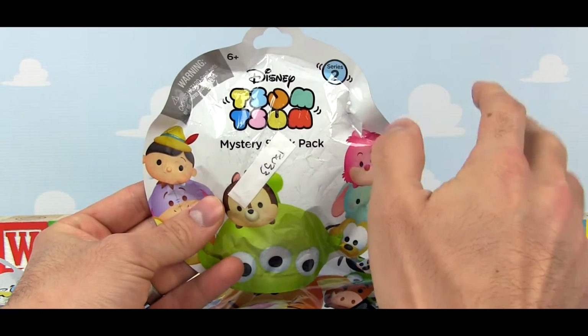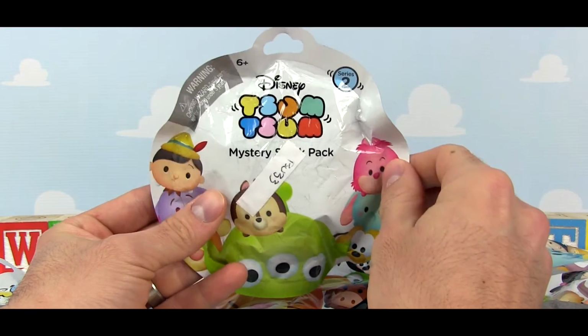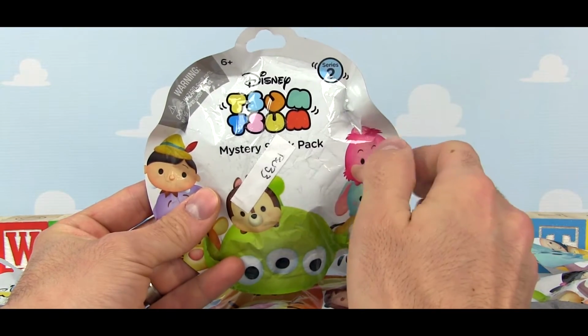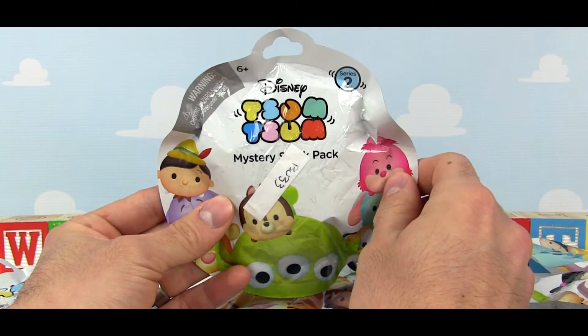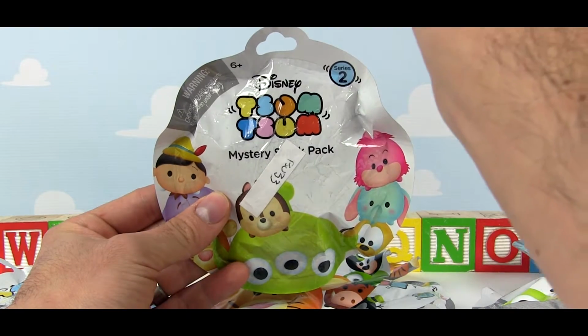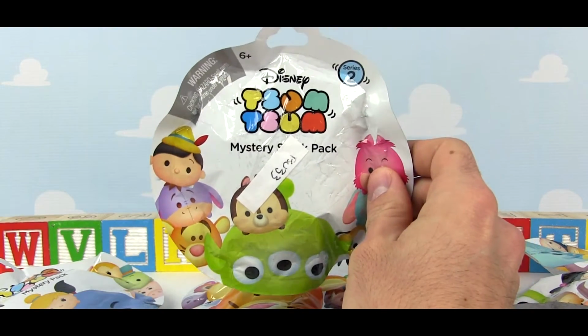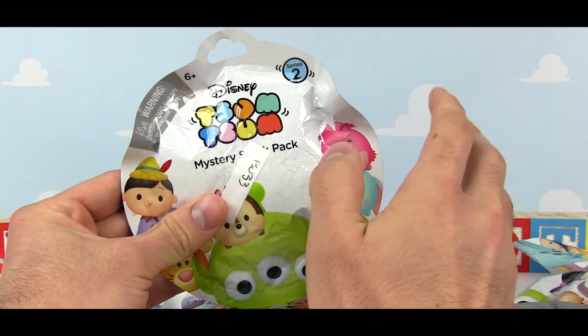So after I decided to collect these blind bag Tsum Tsums from Jakks Pacific, I had to go back and track a bunch down because I'm only starting now and they're already at season 5. So I went and I tracked down series 1, oh no, you know what? There was no Pixar characters in series 1, so I didn't get any from there.